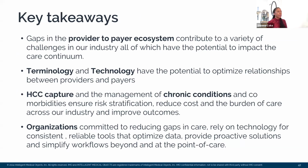So let's talk a little bit about some of the key takeaways. We want you all to feel empowered leaving here today knowing that we've identified a couple things. One, gaps in the payer-provider ecosystem contribute to a variety of challenges in our industry, all of which have the potential to impact the care continuum. But the good news is that terminology and technology have the potential to really optimize those relationships. HCC capture and the management of chronic conditions and comorbidities ensure risk stratification, reduce costs across our industry, and the burden of care across the healthcare landscape, all serving to improve health outcomes for our patients.